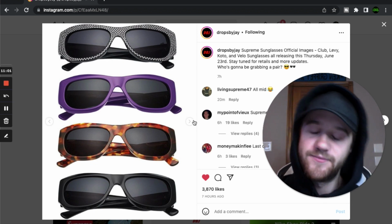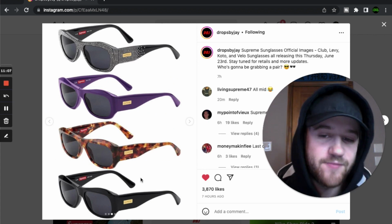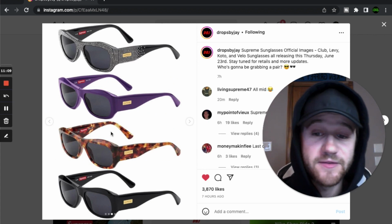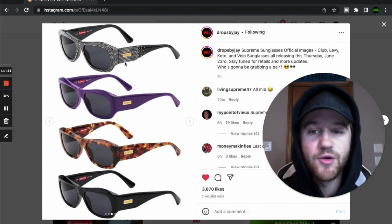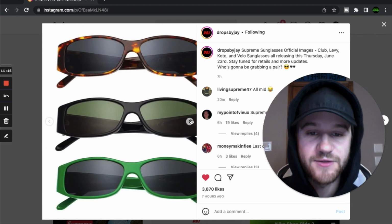The purple ones, probably not something I would wear. And then here's better looks at them from the side. Yeah, pretty simple. I like the shape of the sunglasses. I like the little gold Supreme logo on the side. So yeah, I thought they did a pretty good job with these. Thought these were pretty clean.